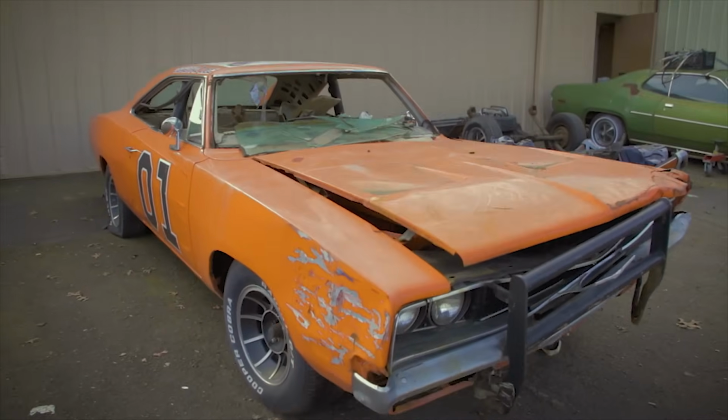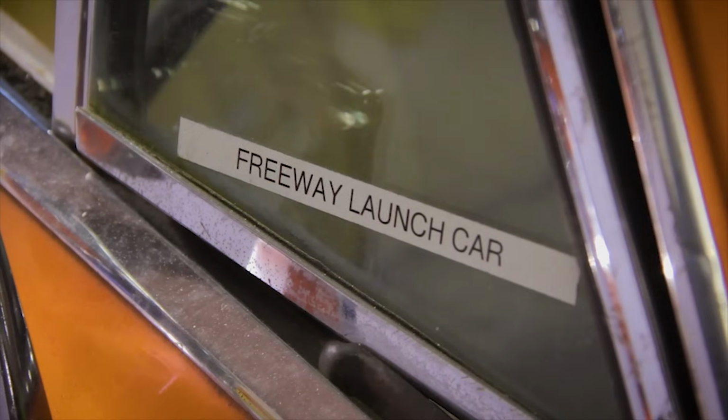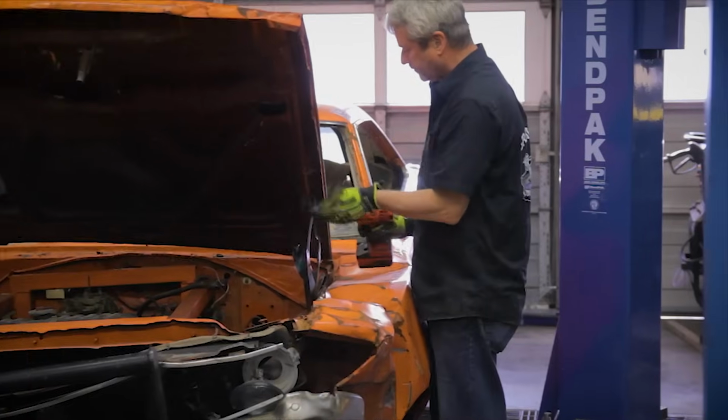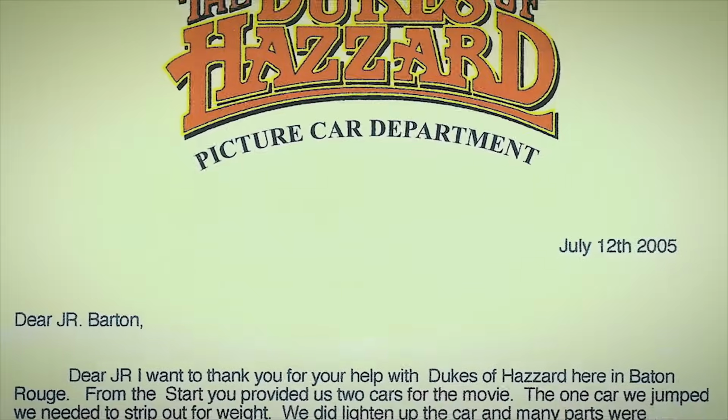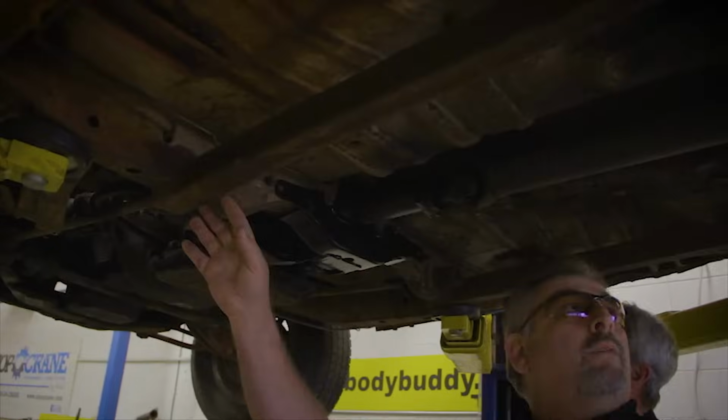So now we're getting ready to start disassembling the 1969 Dodge Charger from the Dukes of Hazzard movie. This is the actual freeway launch car. This is really cool, it's got a great backstory on it. Hazzard Productions had actually ordered the car to be built by a gentleman back in the Midwest. This particular car has some reinforcements in it so that it would have survived that big jump that you see at the end of the movie.